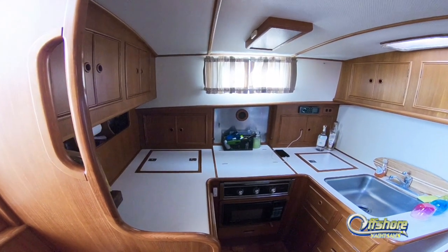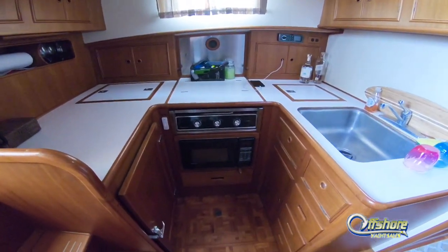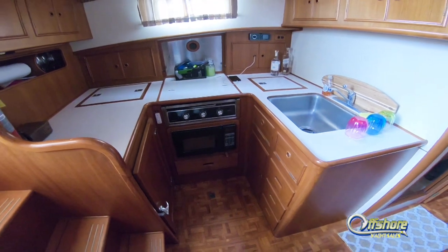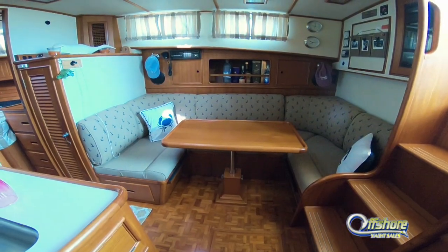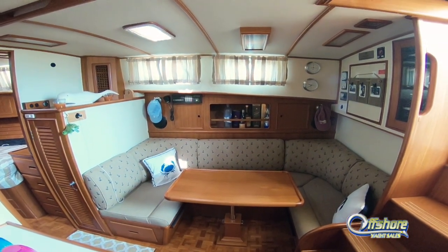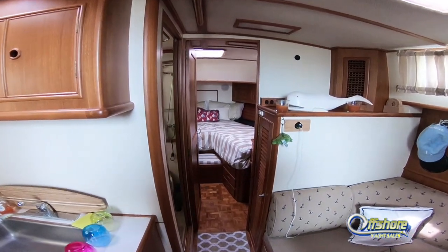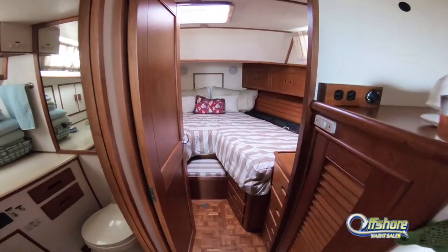Down a couple of steps into the cabin area, port side U-shaped galley with refrigeration, stainless steel sink, microwave, and stove. Plenty of cabinets. Opposite is the oversized dinette that easily seats six, sleeps two. Moving forward, teak parquet floor throughout the boat.